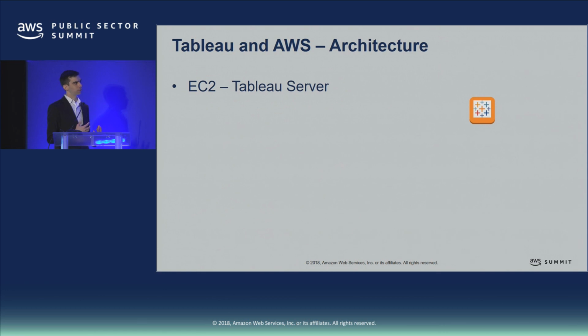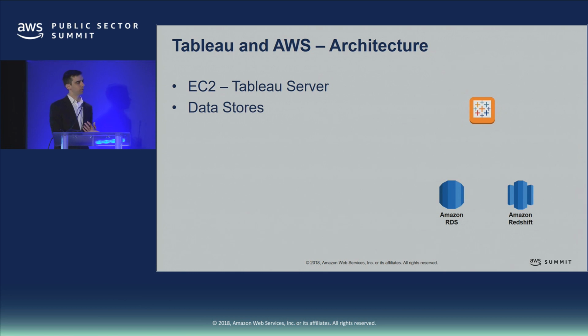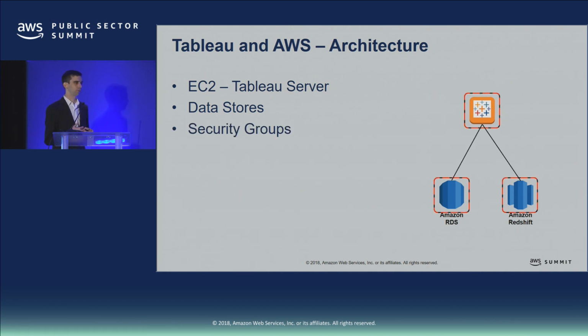So a few architectural considerations when you're using Tableau on AWS. You're going to start with an EC2 instance that has the software installed. Then you're going to look at your data sources. So this could be Redshift, this could be a relational database you're using on RDS, or this could be a system like EMR. You're going to want to make sure that those resources are secure. Typically, customers are going to want to have access to databases really locked down. You don't want malicious activity or accidental exposure of data.